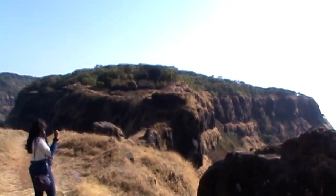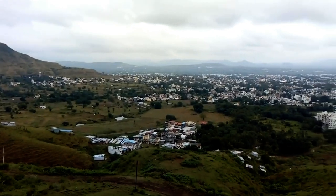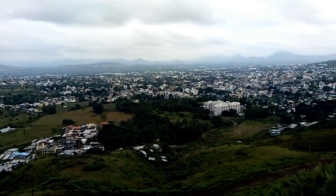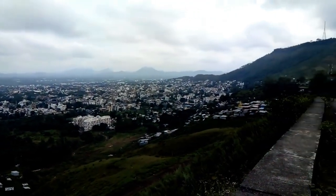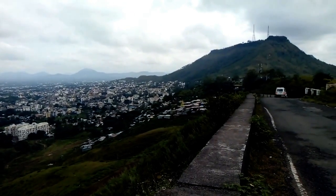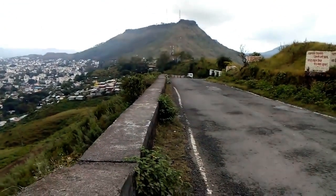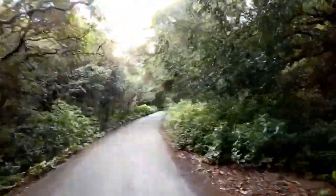Now, what we had to do? How to go there? The nearest city here is Satara, which is a district place. We can travel to Satara by train, by road, state transport bus service is there. So you have to reach till Satara. From Satara, you have to travel to a small town or village, that is Bamloli.